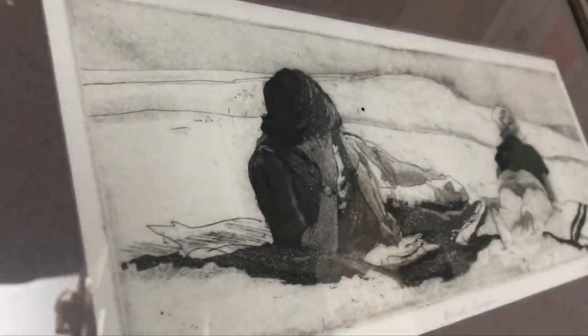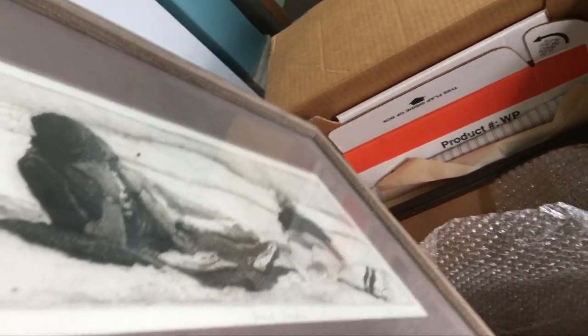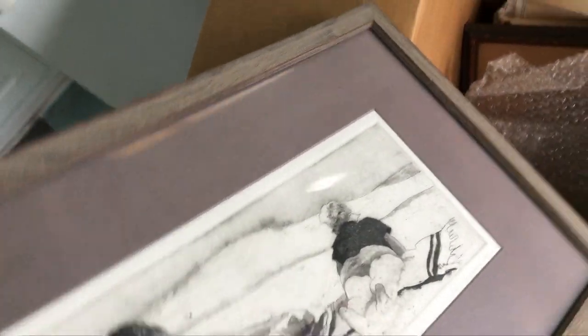This was a print that you liked. That was something that belonged to you. Okay. Do you want it? You want me to sell it? I don't care. Yeah, you can sell it if you want. Okay.